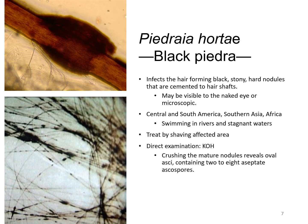This infection can be found in Central and South America, Southern Asia, and Africa. It's thought to be acquired through swimming in rivers and stagnant waters, and it is treated by shaving the affected area. It can be examined through a KOH prep, done by placing the hair shaft with the nodule on it between two slides and crushing it with the KOH present. That will usually reveal the oval asci within the microscopic view, and within these you will see 2 to 8 aseptate ascospores.